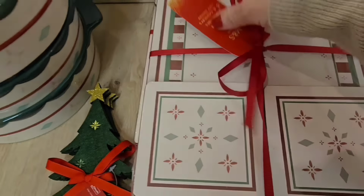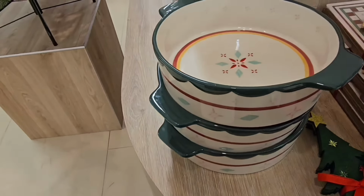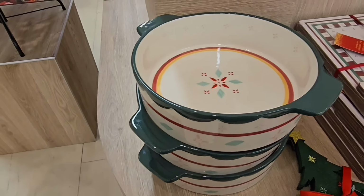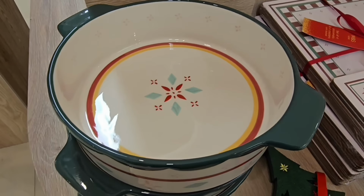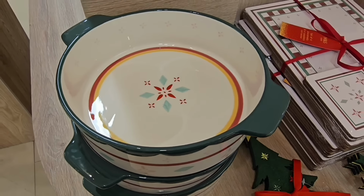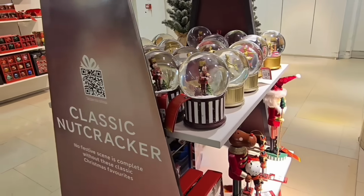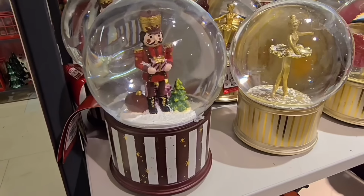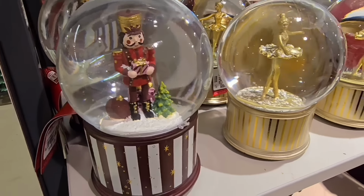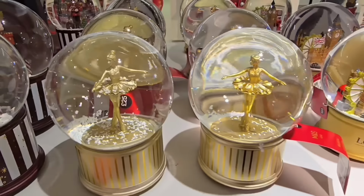Those are not bad. We get the coasters as well, and these serving dishes. Yes, I'll have all of that filled up with sprouts, with bacon. Gorgeous. On this stand here, we not only have the classic nutcracker, but also a really nice selection of snow globes, one with a nutcracker in and one with the ballerina.